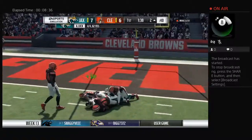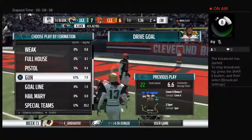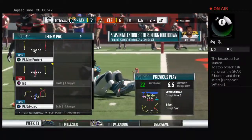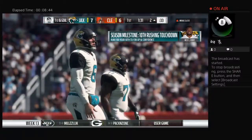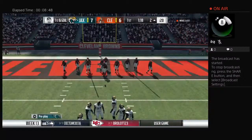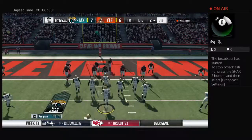And Robinson with a big catch. And they do stop him, but he takes it all the way to the 2. They're able to convert on third down, and that sets up a first and goal. So after that big play, let's see if they can catch their defense maybe on their heels.